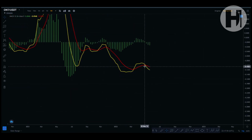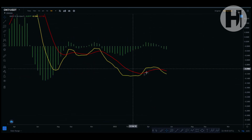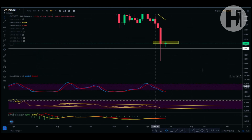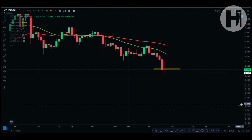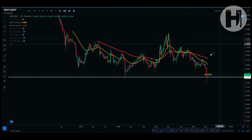We got the bear market confirmation here on the MACD May 2nd. We had the bearish cross on the MACD, the yellow moving average crossed below the signal line, and that was basically your confirmation.